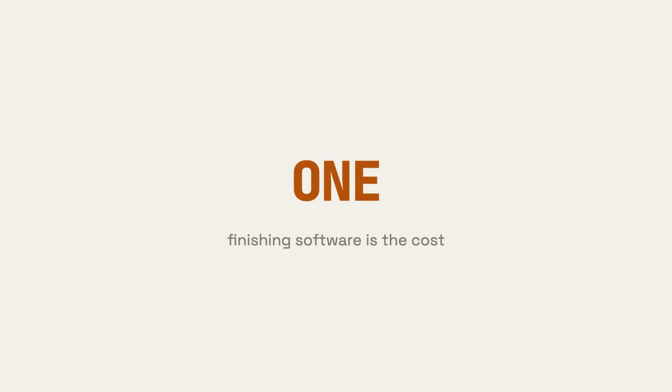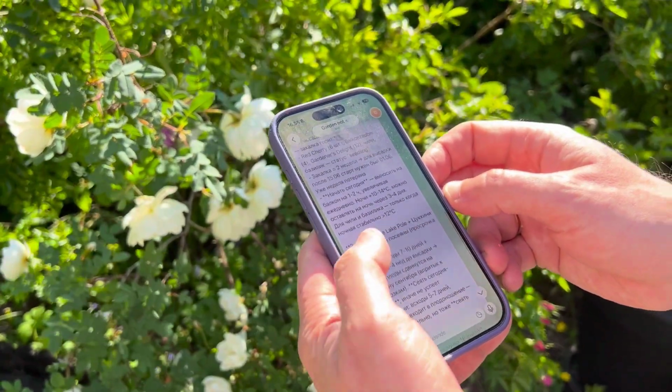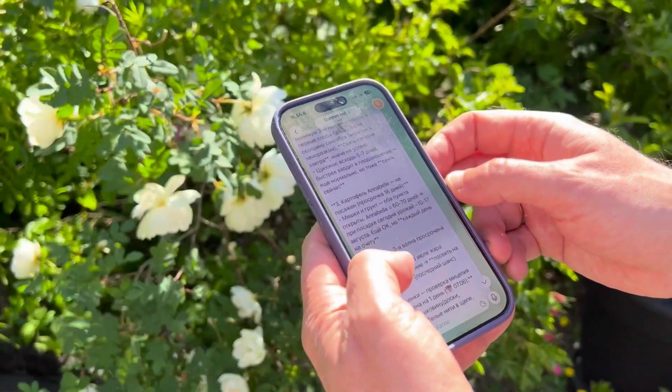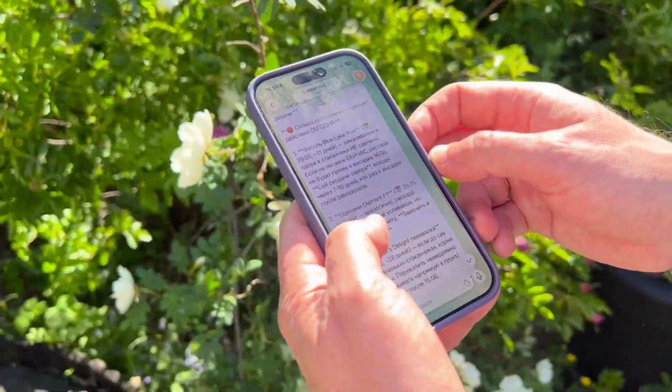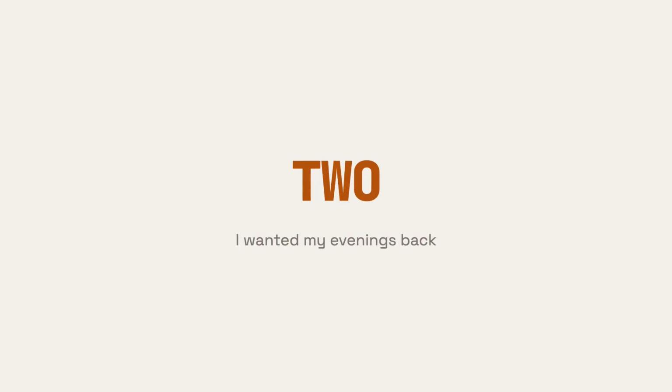So, the 2 things I told you about at the start. 1. The expensive part of software isn't building it, it's finishing it. The auth edge cases, the empty states, the migrations nobody demos. My app worked, and finishing it still cost 4 months. That's the bill the one prompt app pitch never shows you.